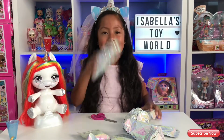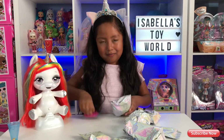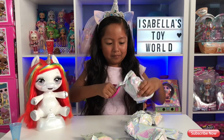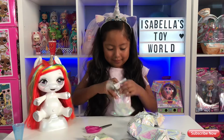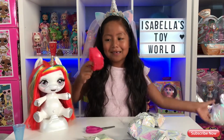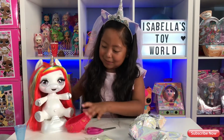So the first one is gonna be this one because it's really big and I'm curious what it is. Let's use Snippy Powers. I see something red in here. What is in here? Guys, look, it's her little diaper! Now let's put the diaper on here.